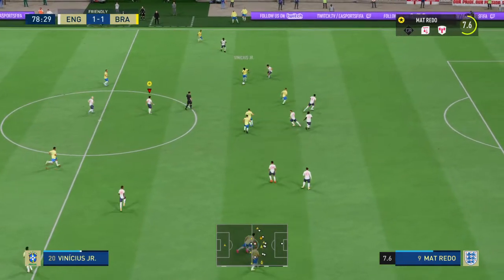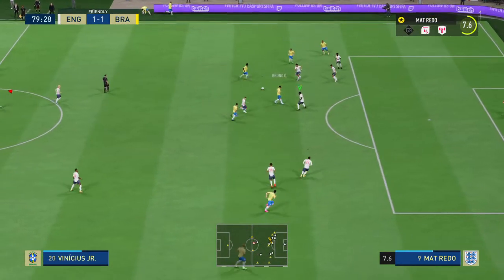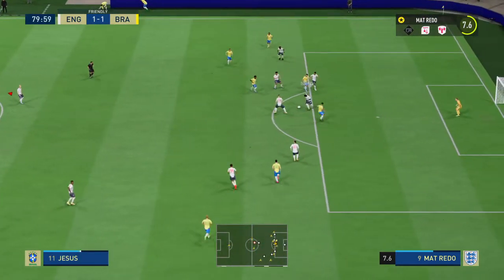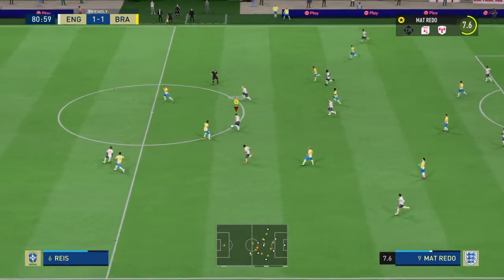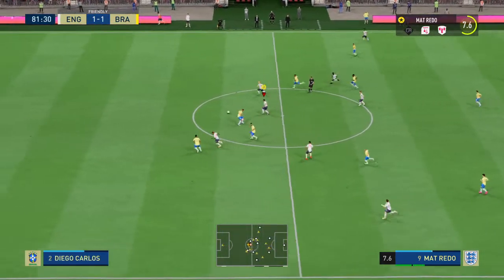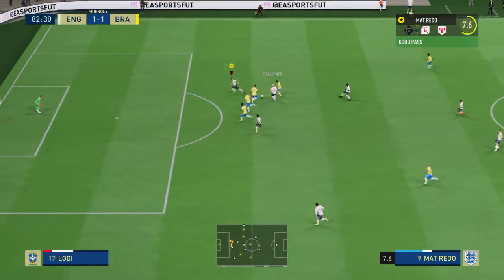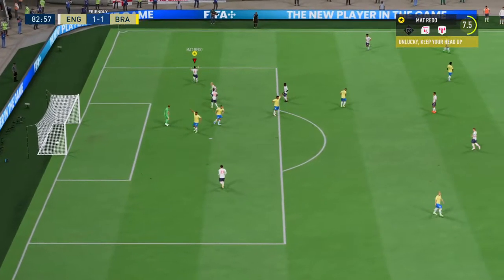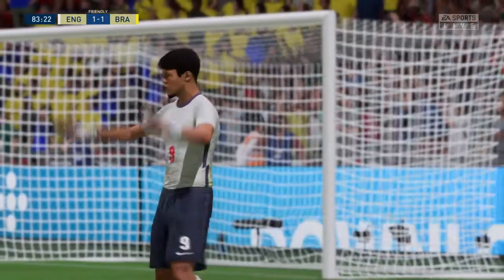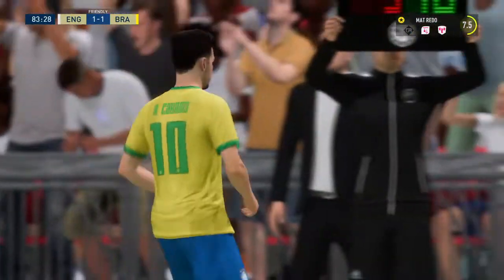Rafinha. Onto Jesus. They're on the scent of a winner late in this game. But nothing comes of it. Good defending it was. Just 10 minutes remaining here. A real opening now. And there it is. But hang on, the flag has gone up and it's not going to count. Well, it was a close call, but he is just offside. Good finish, mind you.